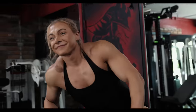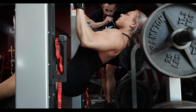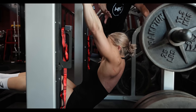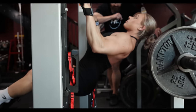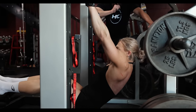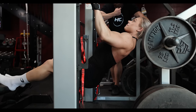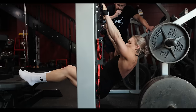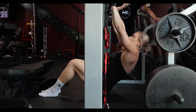Mm-hmm. Yeah, it'll take a little while to dissipate. Good, just 1 or 2 more. Everything elevate, up and forward, nice. Squeeze, that's good, 1 more. Don't force the range, stretch, up and forward. Squeeze. Nice. Feet on the floor. Mm-hmm. Just a couple more right there.